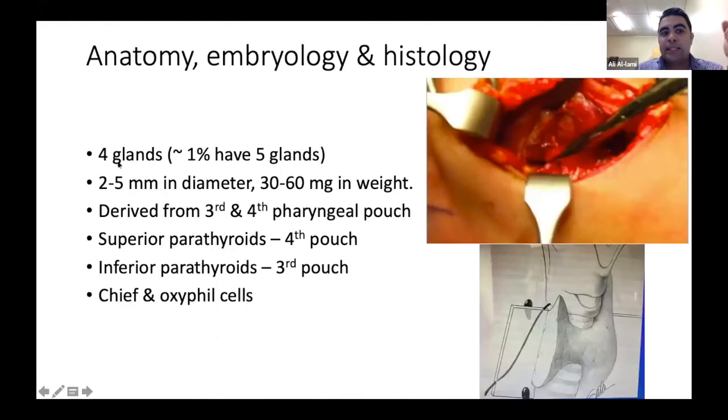So there are usually 4 parathyroid glands. Less than 1% can have 5 glands. It is small. In this picture, I don't know if you can see my pointer, but this instrument is pointing to a normal parathyroid gland. It is 2 to 5 millimeters in diameter and 30 to 60 milligrams in weight. So it's a small thing that you're looking at.